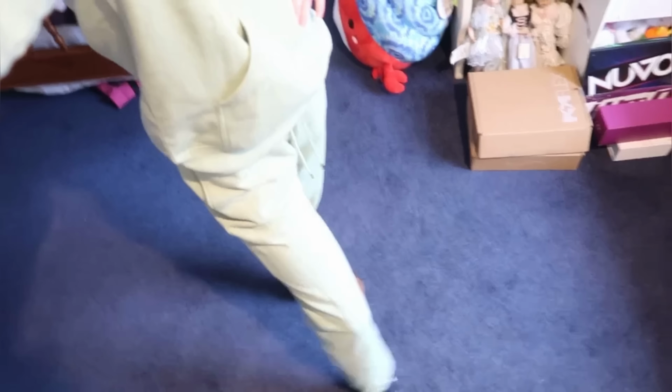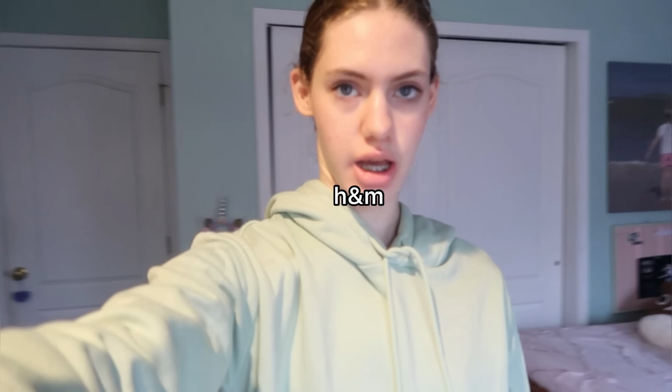And now I'm just gonna get changed into my little set that I got yesterday. I can't wait to show you guys. It's just this lime green little sweatshirt from H&M. Yesterday, my mom went to TJ Maxx and H&M. She likes to go to those stores, and she just saw this and so she got it for me. Thanks, mom. It's kind of like a matcha green.